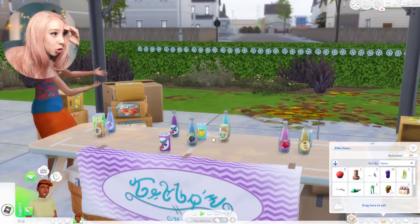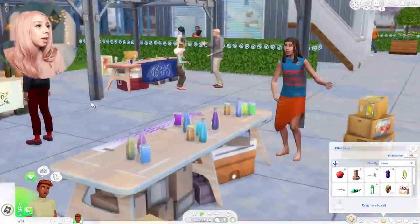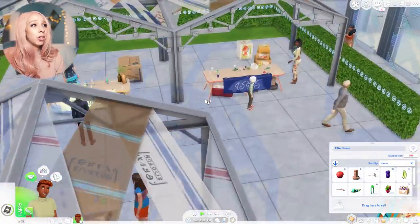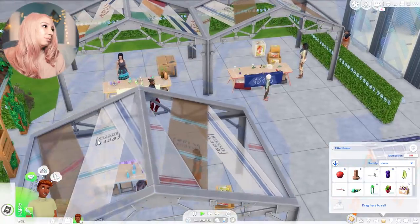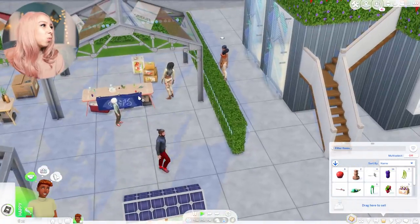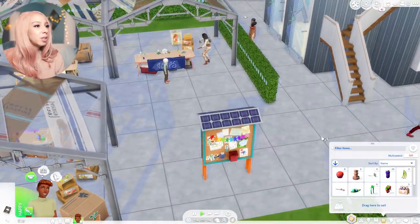Wow, I am shook at all of the freaking possibilities. We have two competitors. This is gonna be so hard for us. We just need to be better than these two ladies. That's it. How come we can't sell? Do we have to bring our own table, I wonder?